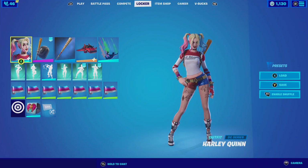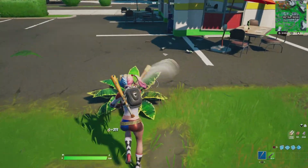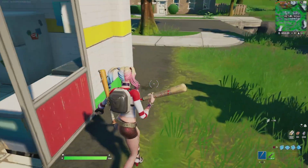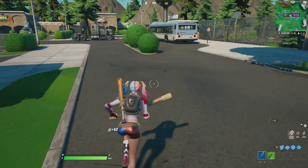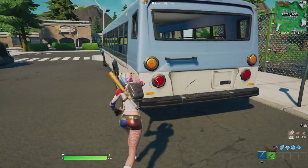Now for my first combination with Harley Quinn, we are going to be pairing her up with the Bad Attitude. Now Harley Quinn does have an iconic bat whenever you are using the outfit itself, so having something to resemble that was just a perfect match. Then for the harvesting tool, I'm gonna be going with the Harley Hitter. Okay, again, I do know that the Harley Hitter is from the same set as Harley Quinn, but I just have to use this, especially with the harvesting tool and backlink combination that you do have with the backlink itself.